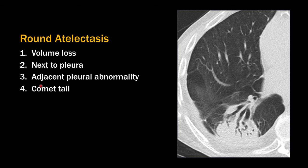So these are the four criteria for calling round atelectasis: volume loss, and we have that here by pulling in of the major fissure. The abnormality is next to the pleura, okay? The pleura is abnormal here, and a comet tail appearance. A comet tail appearance just means that there's swirling of the vessels and the bronchi leading into the round atelectasis.